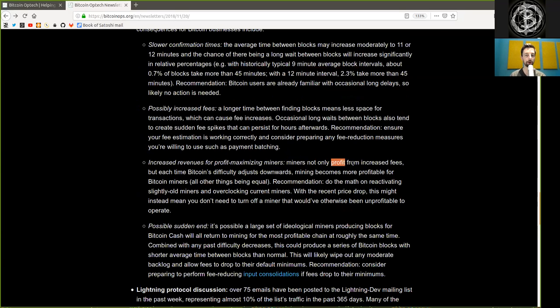Increased revenues for profit-maximizing miners. Miners not only profit from increased fees, but each time Bitcoin's difficulty adjusts downwards, mining becomes more profitable for Bitcoin miners, all other things being equal. Recommendation: do the math on reactivating slightly old miners and overclocking current miners. With the recent price drop, this might instead mean you do not need to turn off a miner that would have otherwise been unprofitable to operate.